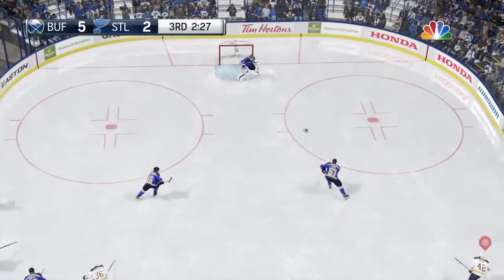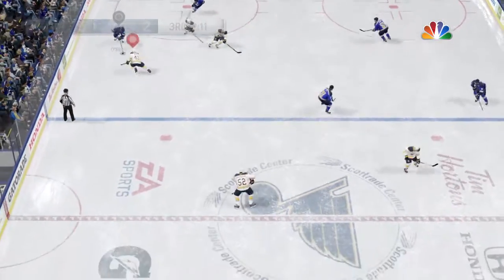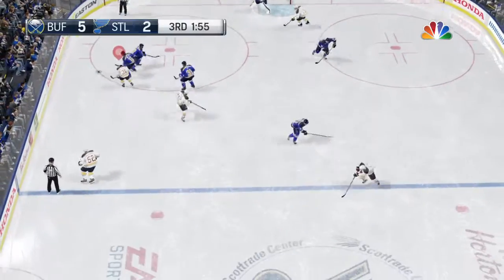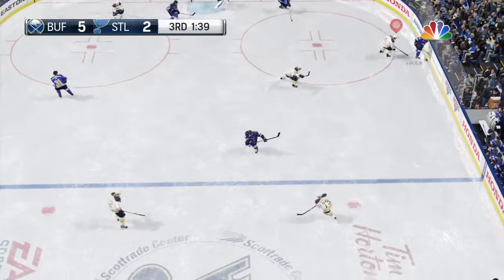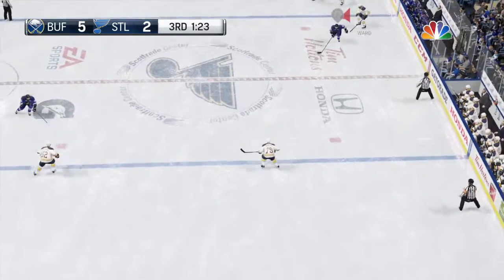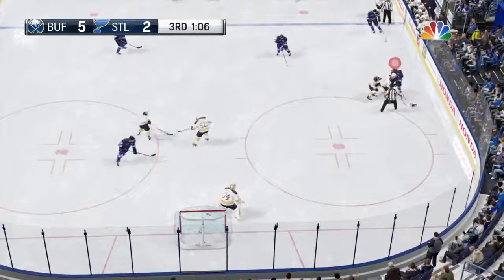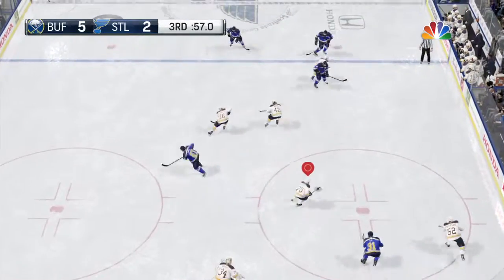It's dumped in. Passing one off now to O'Reilly. Loose puck, solid defensive play there. The Blues are starting back in the defensive zone. Trying to go to Myers. Puck loose, now picked up. Pitching it to O'Reilly. Nearing the final minute of regulation. Last minute of play in the third period.